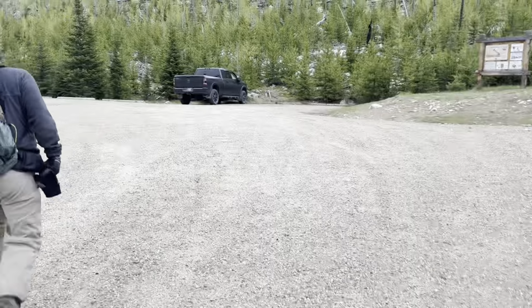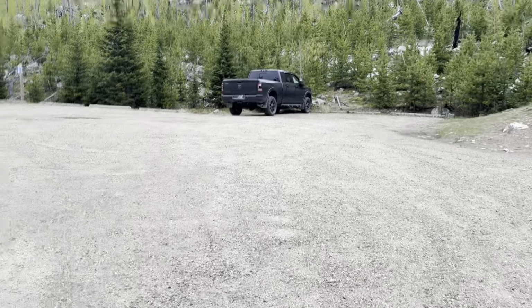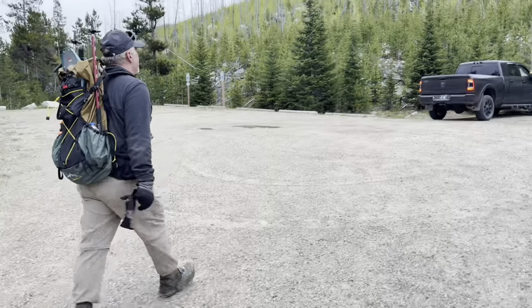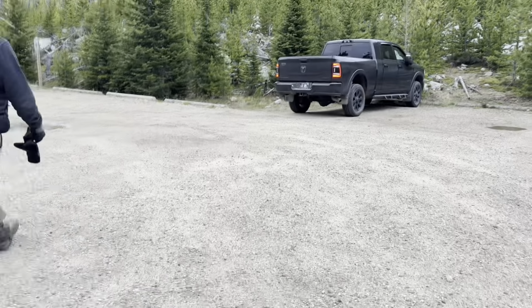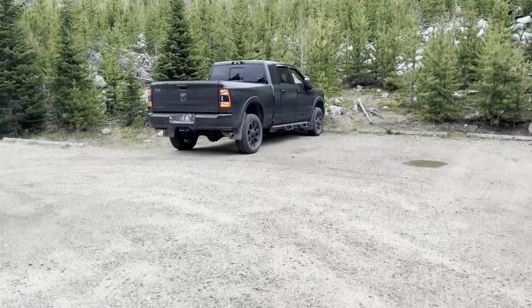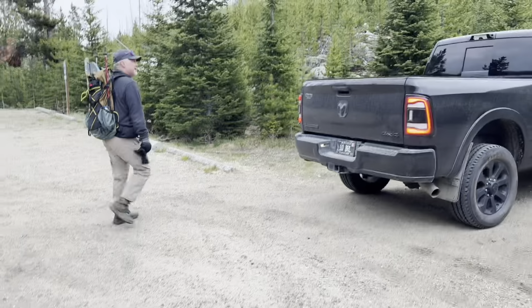Well, here we are, pulling right back into the parking lot. So ended up doing about 4,200 feet of vertical, 15 miles. What an incredible hike that was. Any words, Jay?